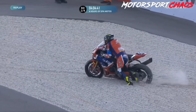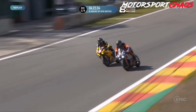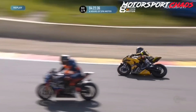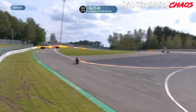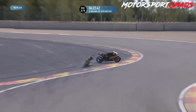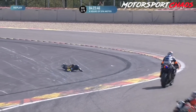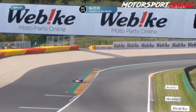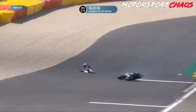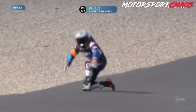Is that the 333 bike? This happened to the Honda No Limits bike. And that yellow machine was fighting for a rostrum spot in the Super Stock class, and the bike's gone end over end over end, and we're going to see it's at Pouhon. I mean, that's a really strange crash. It's on the exit of Pouhon. I mean, it's his outlap. Look how far away that bike goes.